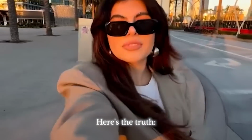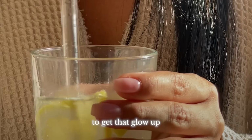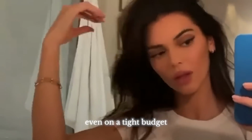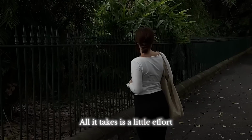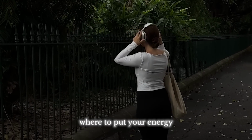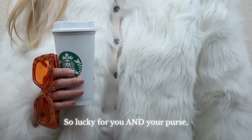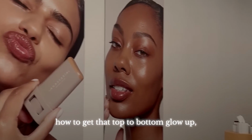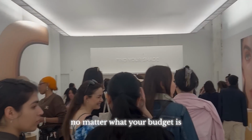Here's the truth. You don't need to spend hundreds to get that glow up. You can seriously level up from head to toe, even on a tight budget. All it takes is a little effort and knowing where to put your energy. So lucky for you and your purse, I'm going to show you how to get that top to bottom glow up no matter what your budget is.